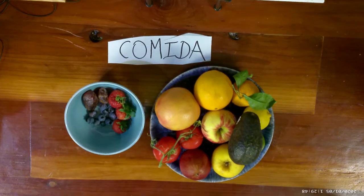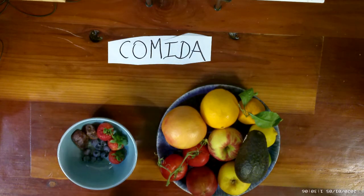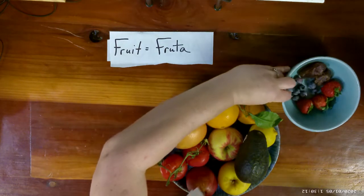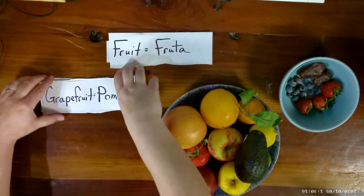Next up, we have frutas. And these are just, like I say, just a few examples. But I would love to hear what some of your favorite frutas are. They might be included in this, they might not, and that's okay. So, vamos con frutas. All right, let me make some room here. Grapefruit.